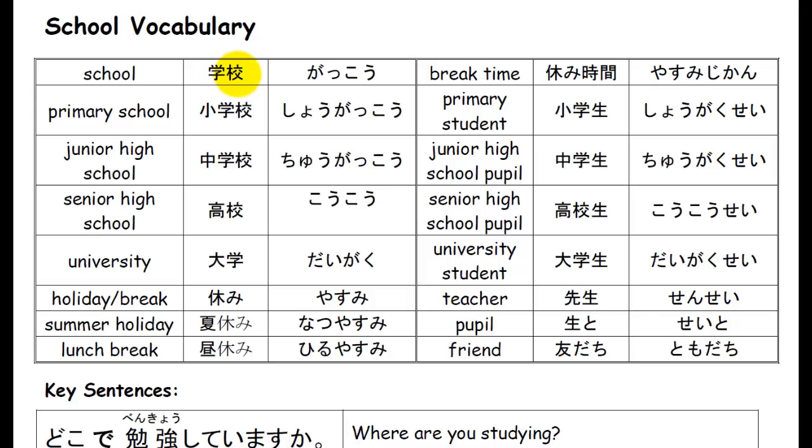Gakko. Now, the biggest mistake that students make with this word is they pronounce it gaku. Now you've got to remember that the first kanji is actually gaku on its own, and then you've got to add the ko. Now when you put gaku and ko together, what happens is you abbreviate the gaku and it becomes gakko. Gakko.